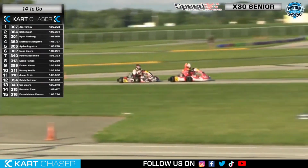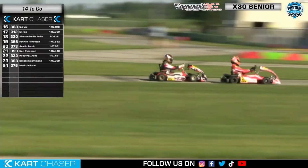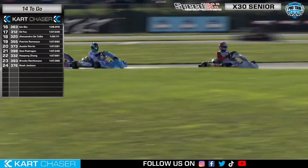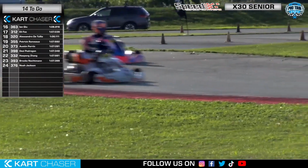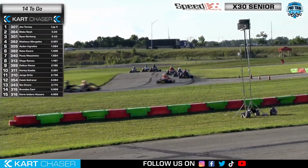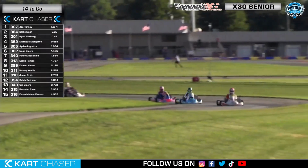Blake going back to Ryan and saying, dude, come on, man. It's the 3 of us. We don't need to be blocking. I'm down to follow whoever. And Ingrata on the inside and clear for 4th, and that's going to help solidify Blake's deal with Ryan. Ryan says, no, Blake, I'm not trying to do that. Blake hanging on the outside anyway, and now that disagreement is going to give Joe Turney the biggest lead we've seen today.